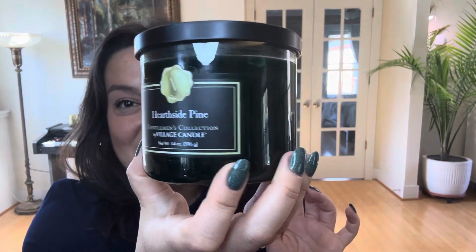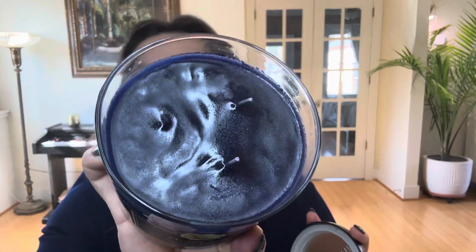Okay, and then last but not least, we have Hearthside Pine, which is this beautiful, beautiful hunter green. Did I show you the blue one? Here's the blue. See that? Okay. All right, so here's the green Hearthside Pine. I need to fire this up soon because this is a really great seasonal candle for right now.